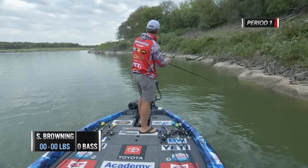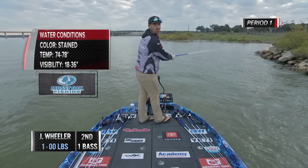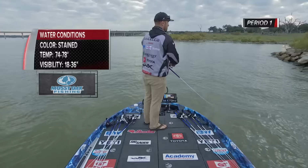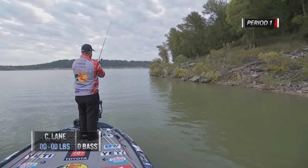Got some big ones in this pond. I get a bite, I'm like, I knew that was a bass. First bite this morning was a drum, so good to get a bite though. Got some sticks, got some rocks, you got stuff in the water. I think the key is gonna be finding out if they're in the backs or if they're out off the main.